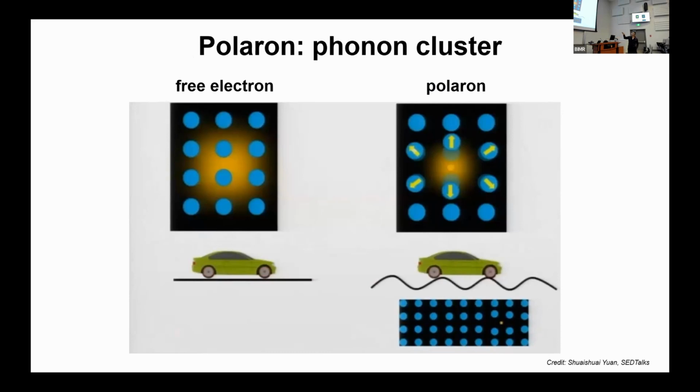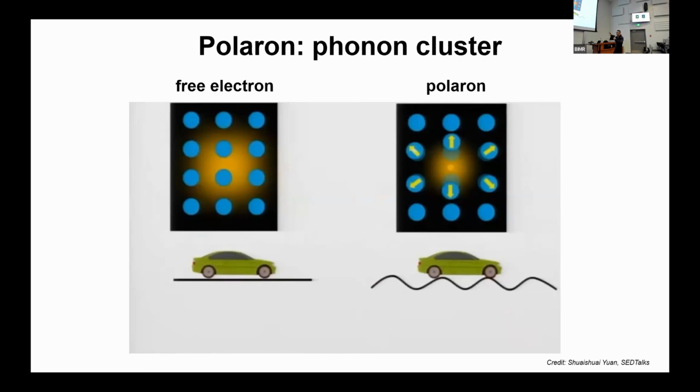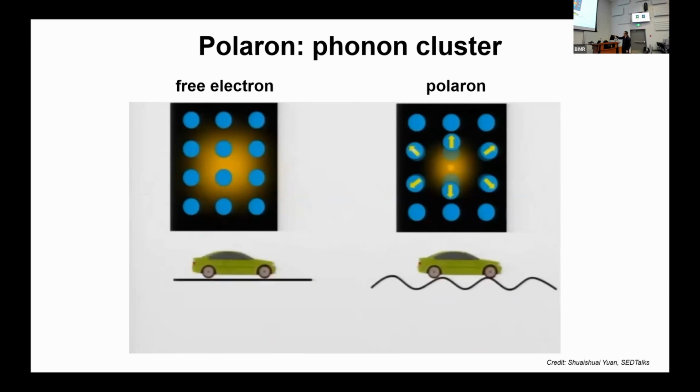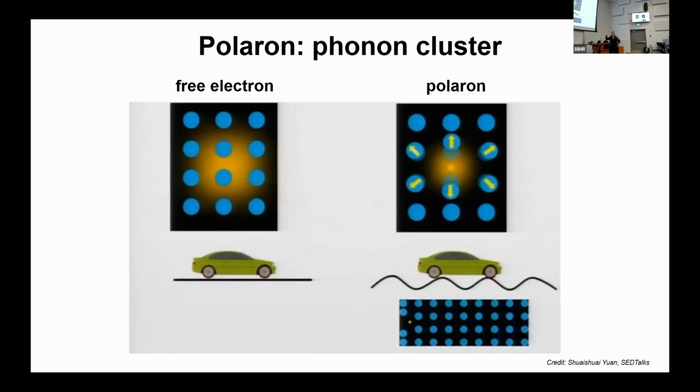So let's introduce the polaron concept. I think you already know this polaron. For instance, in a single crystal we have the free electron, but the polaron is a cloud of phonons, a phonon cluster. So when the electron moves, it drags the lattice, and the lattice shakes or moves. Can you see that? Okay, so that's the physics, okay?